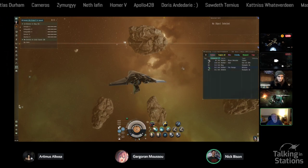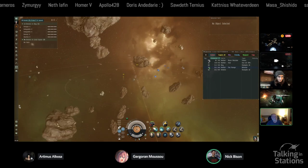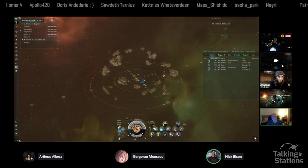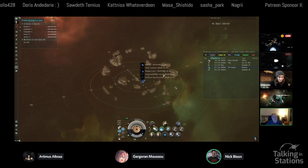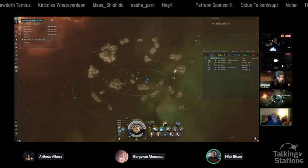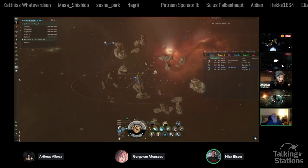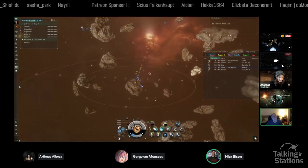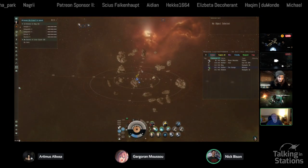Now, overall, that doesn't sound real difficult until you zoom out and realize they're all in a spheroid now. You can see we've got a friend out here already shooting stuff. But as you can see, the layout is circular, and I'm just going to kind of roll away from him so he doesn't think I'm bothering him.